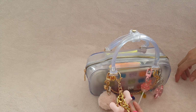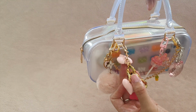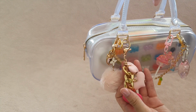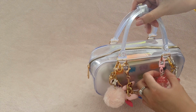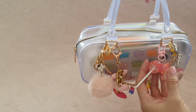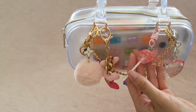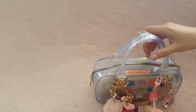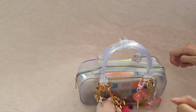But yeah, three hearts. Just some matte colored hearts. And then I have this lollipop with this jelly bear. I really like this transparent stuff. They look so yummy, like I want to eat it.